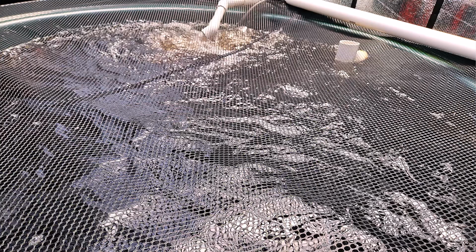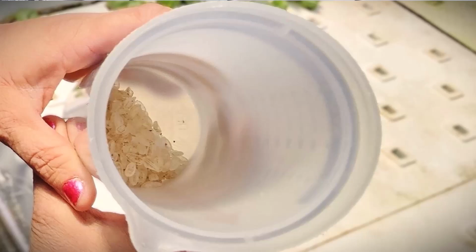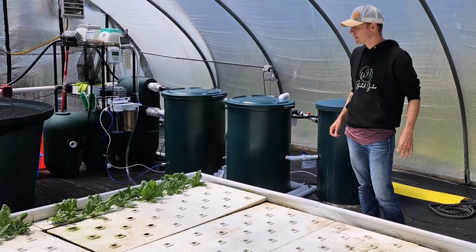So we start in the back with our 300-gallon fish tanks. We have 150 blue Nile tilapia. We feed them high-density protein pellets. That gets broken down into the nitrification process. That provides all of the nutrients, both macro and micronutrients, that we need to produce our lettuce.